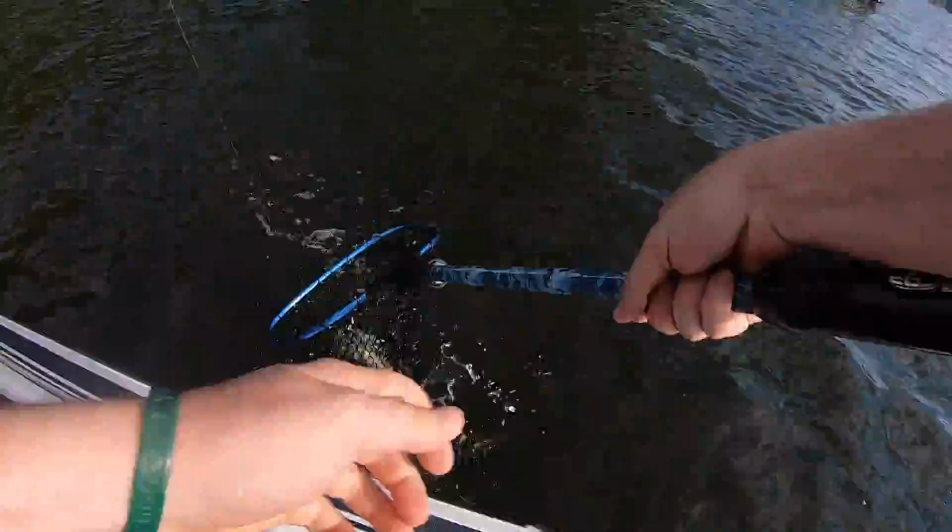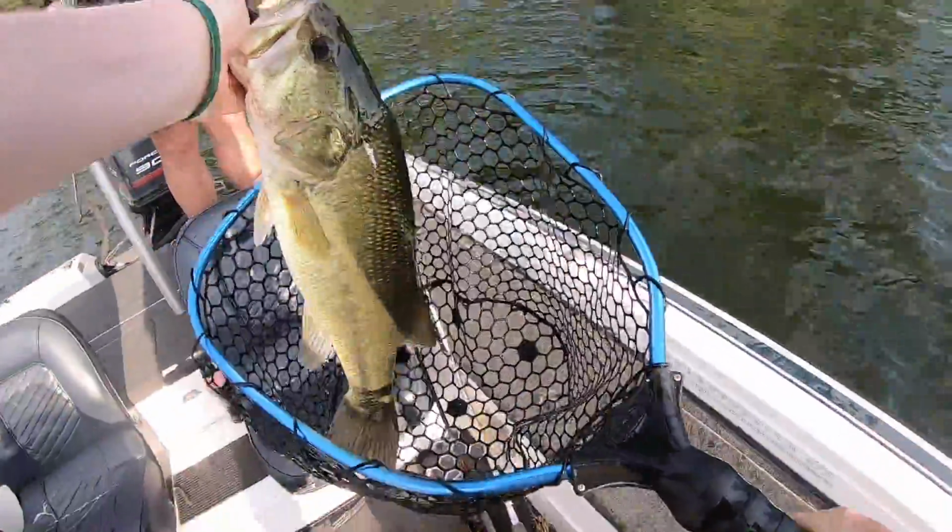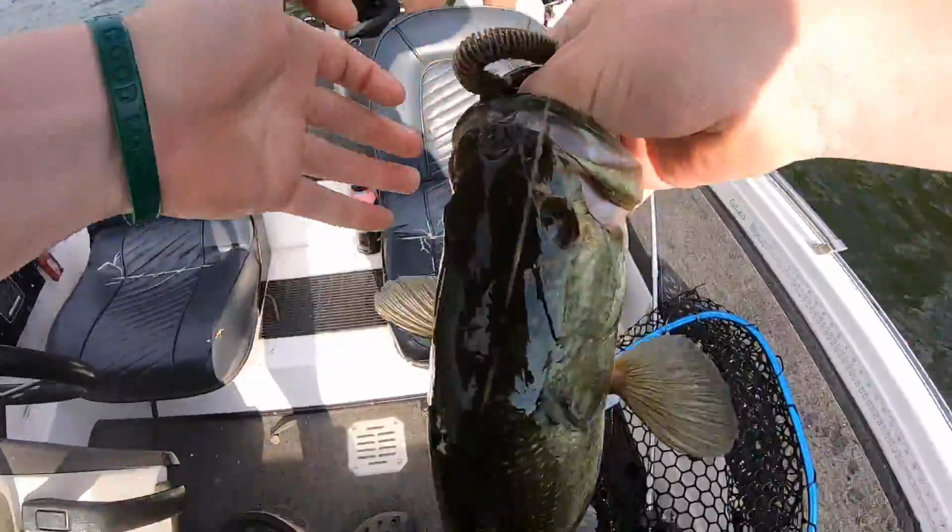That freaking extendo net, baby. That Eagle S2 slider. Is that just straight on the T-rig? Yeah. Oh, yeah. We got like two 3-plus pounders in the boat. Let's go. That's an easy 3-plus right there, dude.